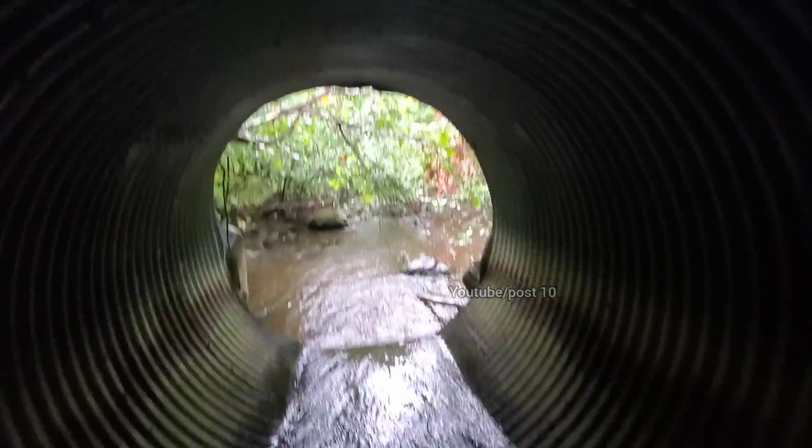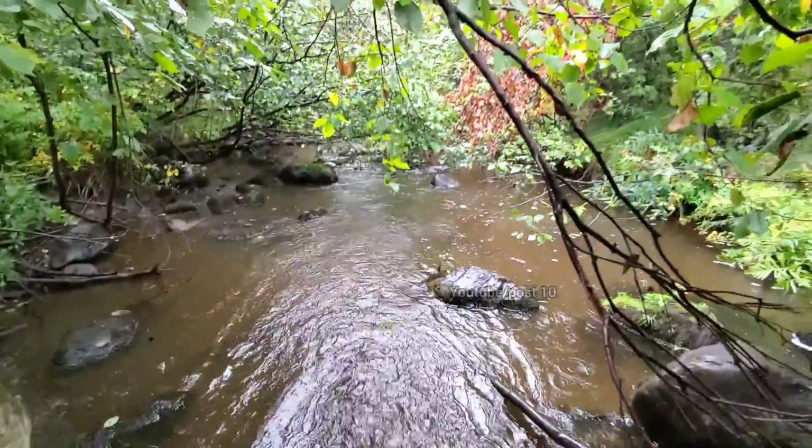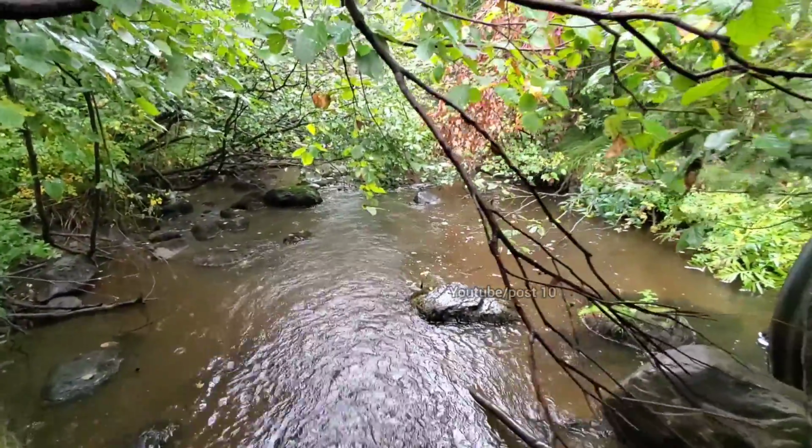Going through to the other side. Oh, we got a few spiders in here too. Most of them are done with hibernation, or about to go into hibernation. So there's not many around. Pretty interesting.